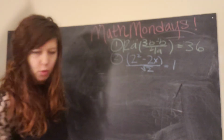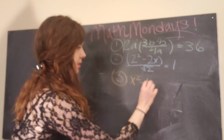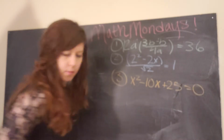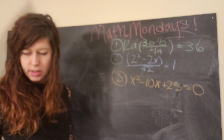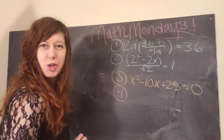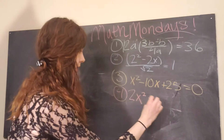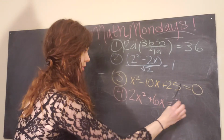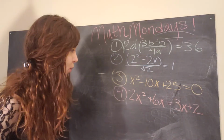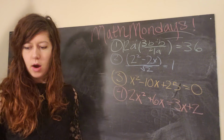Okay, orange level problem, here we go. x squared minus 10x plus 25 equals 0. And last but certainly not least is the pink level problem, or red, kind of reddish pink, very pretty color. 2x squared plus 6x equals 3x plus 2. All right. So, wow, my handwriting slopes on down to the left, but hopefully y'all can read those.